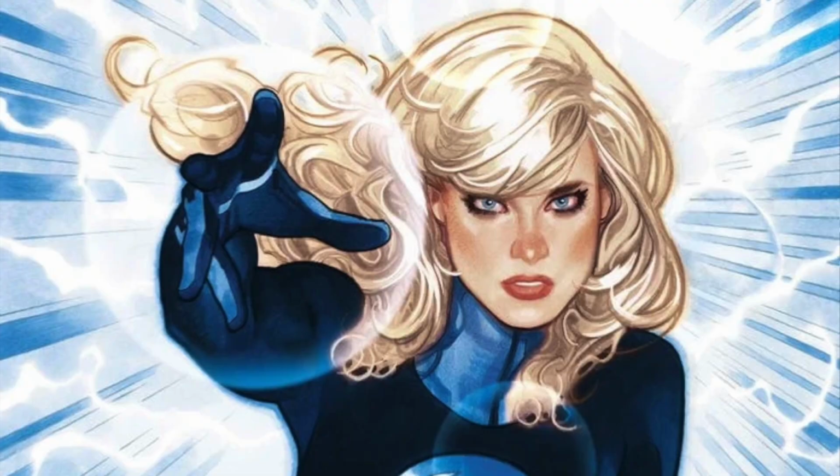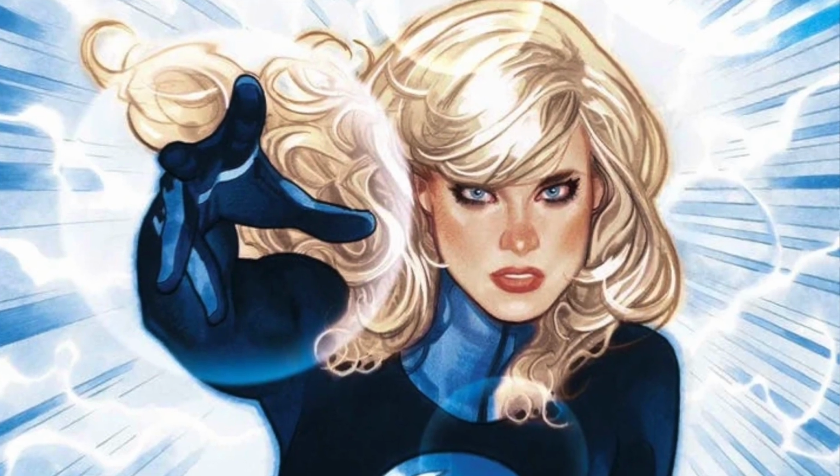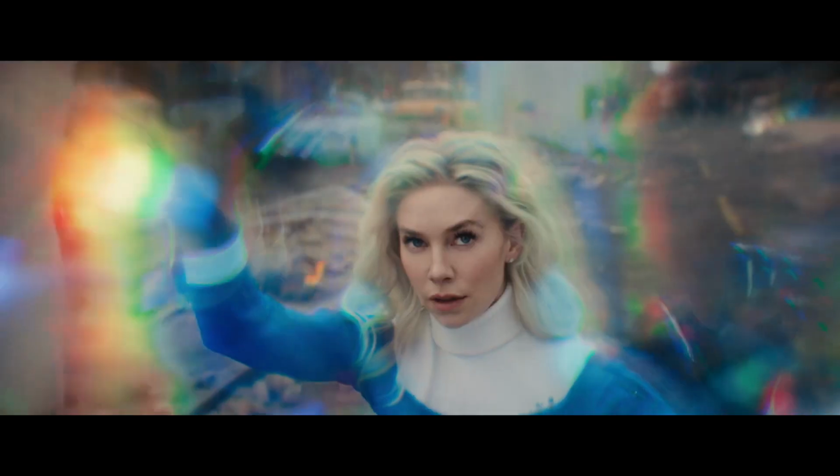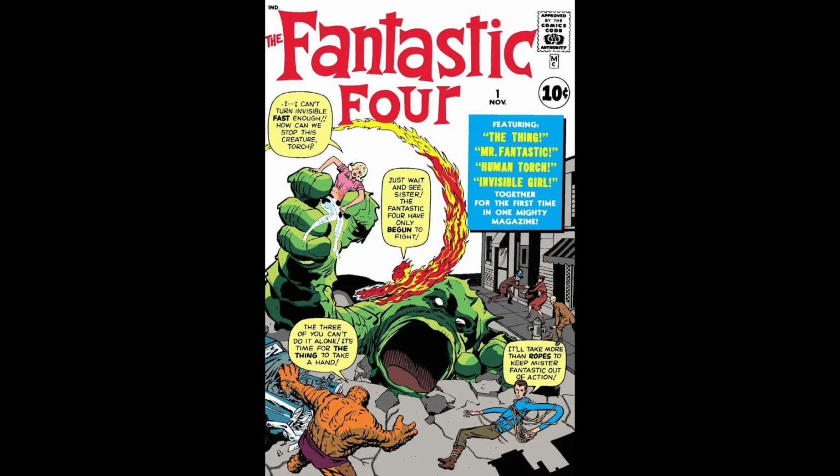Sue's powers. I love the choice to make it look bioluminescent instead of just being purely invisible. It's going to translate so beautifully on screen and make her stand out both within the FF and in the gigantic fight scenes we're probably going to get in the next two Avengers movies. Also, my fiance pointed out that this scene could be them fighting Giganto from their very, very first issue. If that happens, I will ascend out of my body.